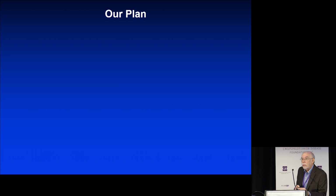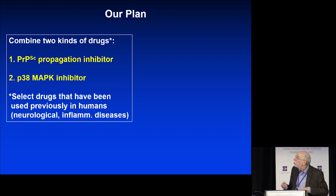And so now that leads to the plan. We're in the middle of this. This is the CJD Foundation funded project. We're in the middle of it. And our plan is as follows, that we're going to combine two kinds of drugs. One is one of those drugs that inhibits PrP-scrapie propagation. And then the second is one of these P38 MAP kinase inhibitors.